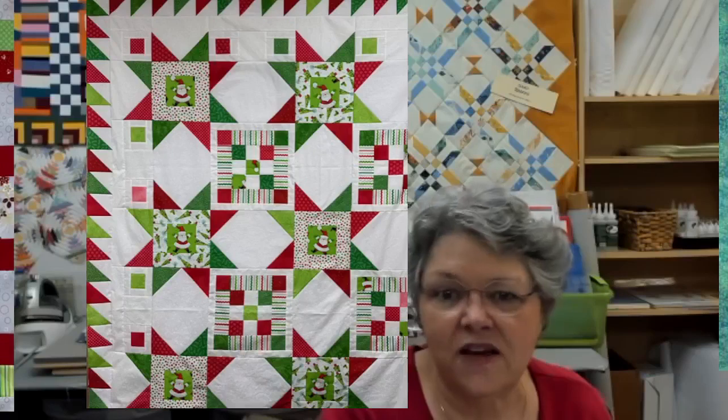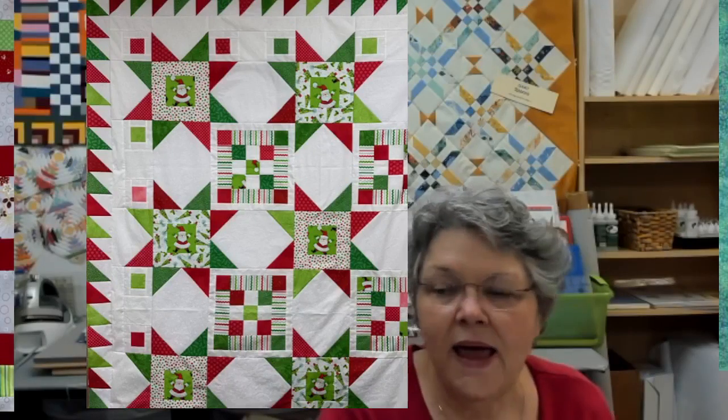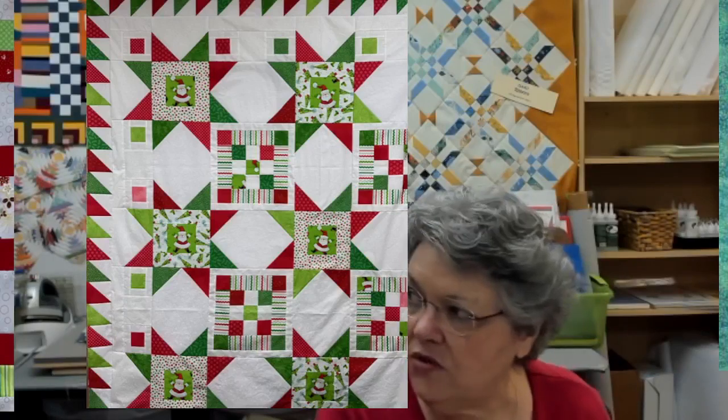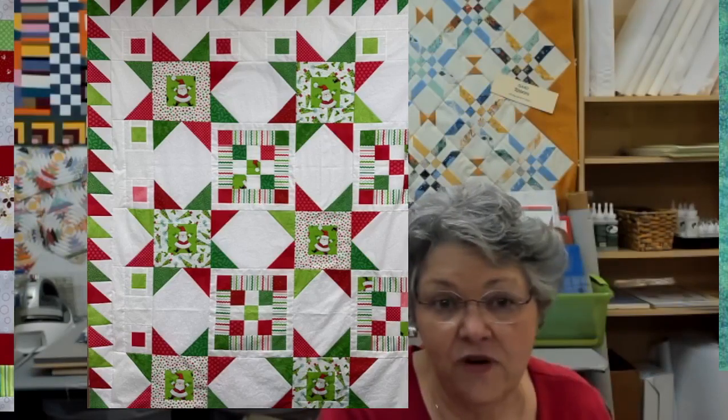Then this one is called Buzzy Bees. This is actually just a corner of the quilt. And it is Friday, August 18th, or Saturday, September 9th. You can read more about these on our website. And that may be all of them I have on here. I want to make sure that I got them.